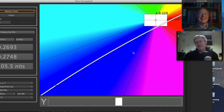Yes, you did. But I mean, it's tiny, and if you're ever adjusting a monitor, the merest notch, or the merest movement of a pot, moves you like 40 or 100 Kelvin. You can't see 4 at all, as you'd expect. The difference is well within the just noticeable difference box.